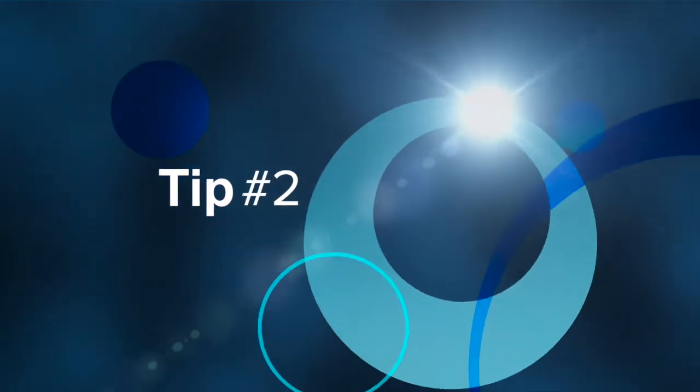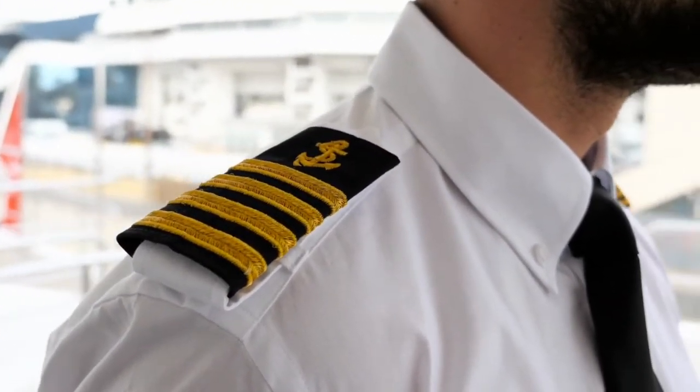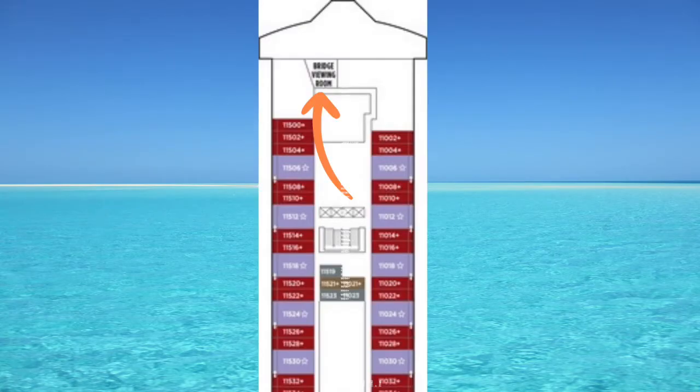What's tip number 2? So watch the captain and crew in action from the bridge viewing room at the front of deck 11. So it's so cool to watch them all doing their thing. That's a really good secret tip because not a lot of people will know about that, and it's hard to find. Go all the way forward on deck 11, past all of the staterooms. Look for it. You'll see a window.